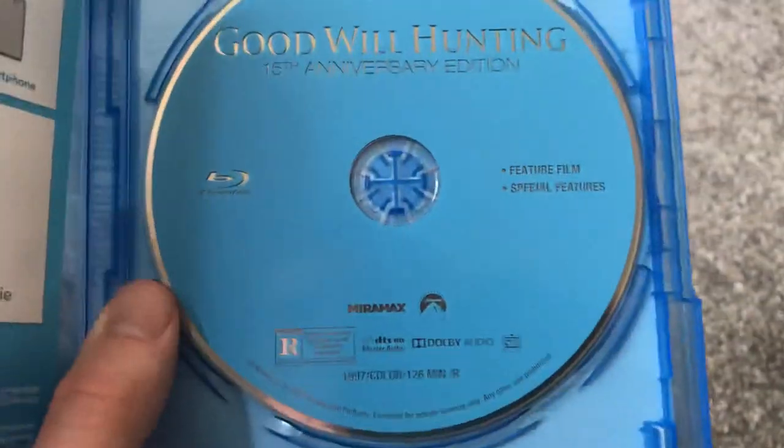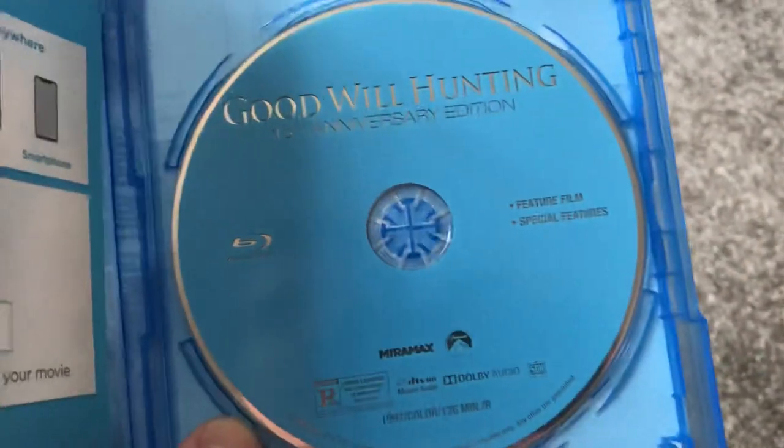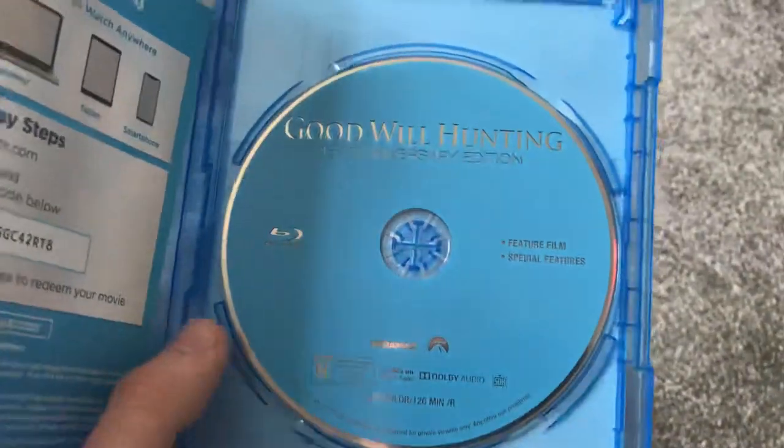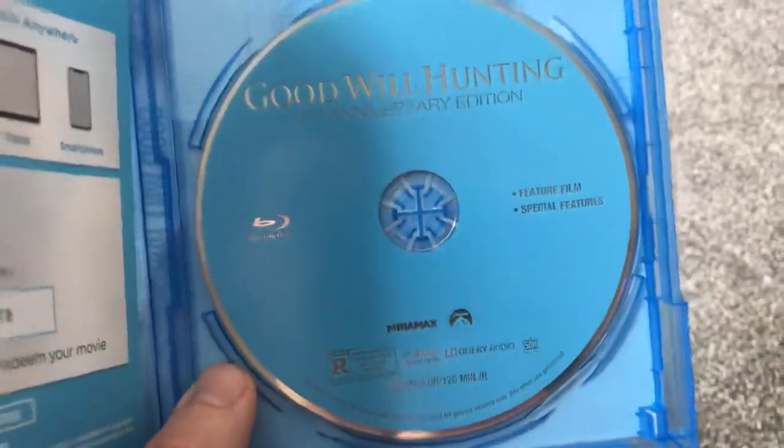And I did check and open this Blu-ray, and this Blu-ray disc still has the same master as the Lionsgate Blu-ray, because this has the Lionsgate logo at the beginning.